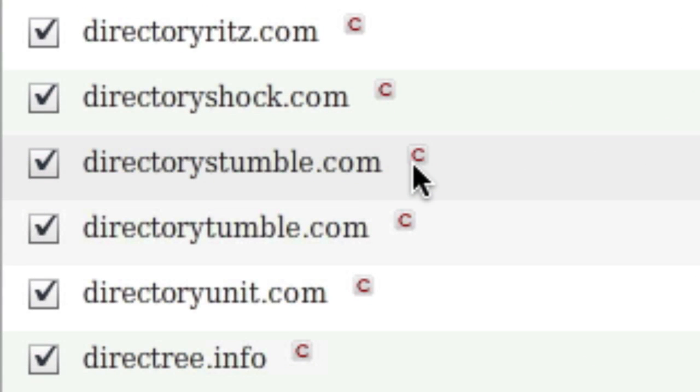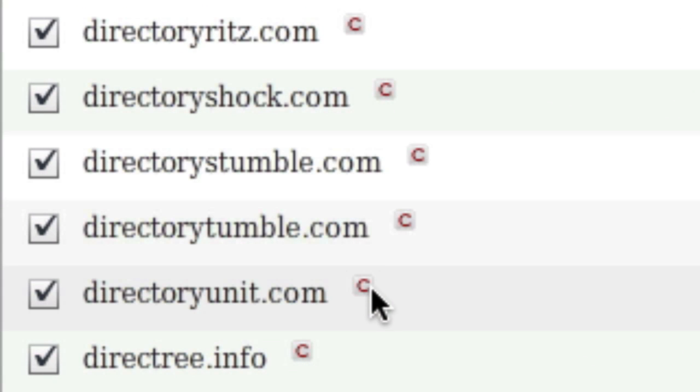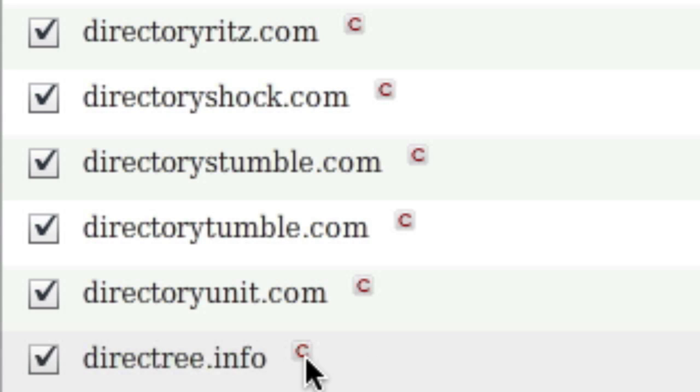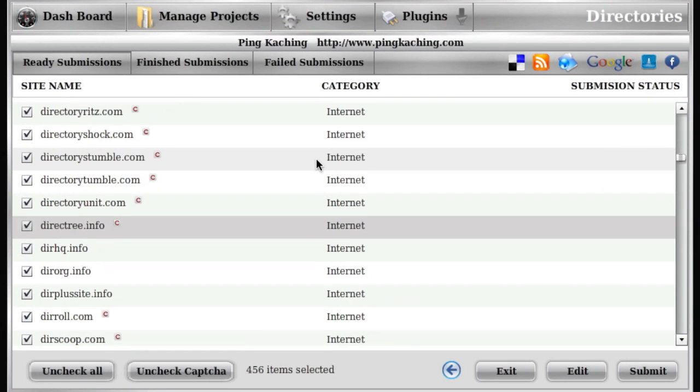You'll also notice this little tiny C icon next to some of the names of sites. That means these sites require CAPTCHA. So if I submit to these sites that require CAPTCHA, and I've entered in my dCAPTCHA account, it's going to automatically solve that for me. I don't have to handle any CAPTCHA, and it will just pull from your account over there. Very, very powerful. We have a ton of new directories added. You want to make sure you run these directories for your root URLs.